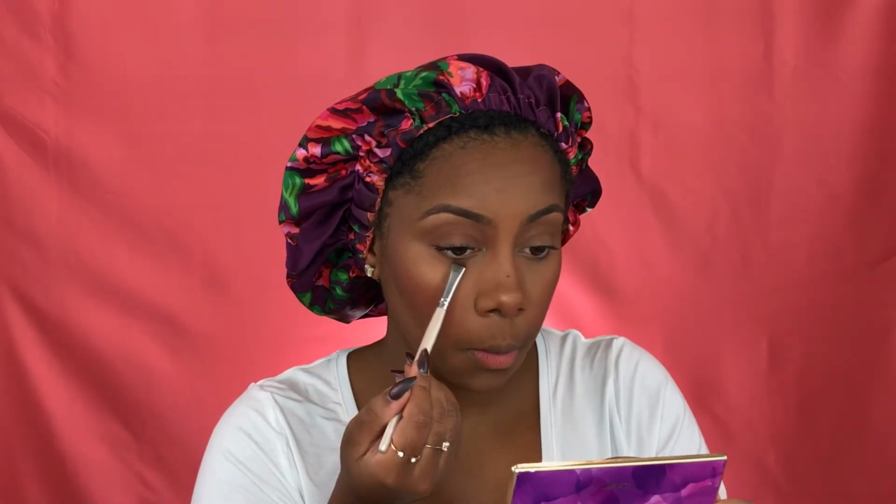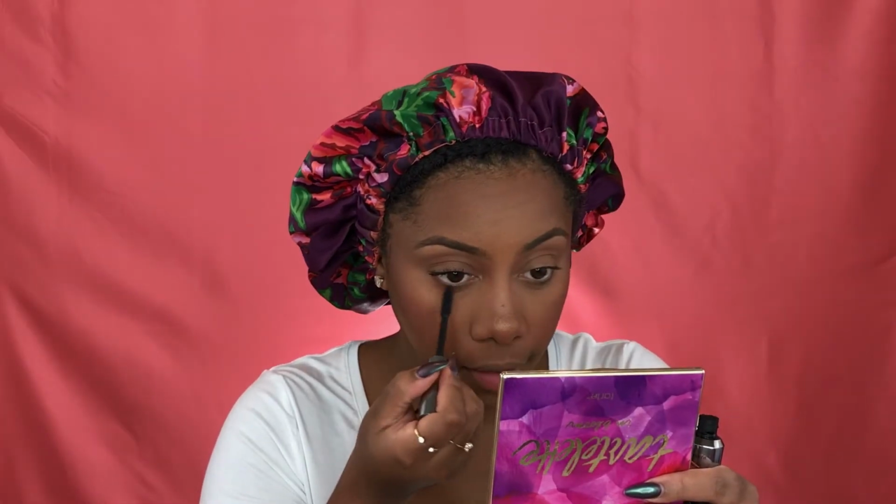And I also take that under my eye and I add a little depth under my eye, so it's kind of the transition between my highlight to my eye. For mascara, I'm using Benefit They're Real. I've been addicted to this since college. It's well worth the money. Trust me.